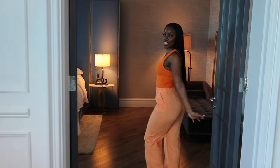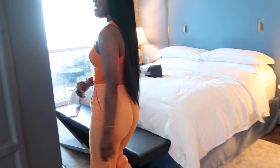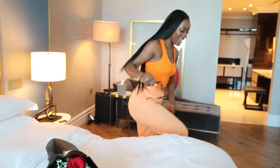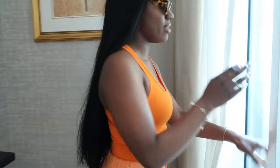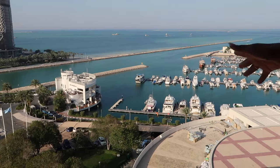And this is our bedroom with the double doors. Another screen. Guys, they even gave me roses. How gorgeous! So kind of them. Thank you, guys. And we have a balcony over here. I'm just going to put my glasses on because it's so bright. That's where we're going for lunch. And we literally have to leave in a minute, right?